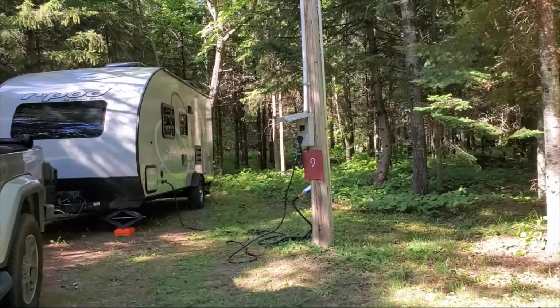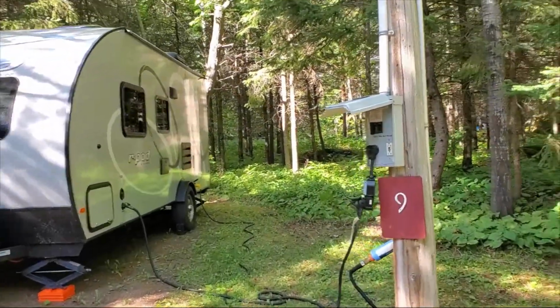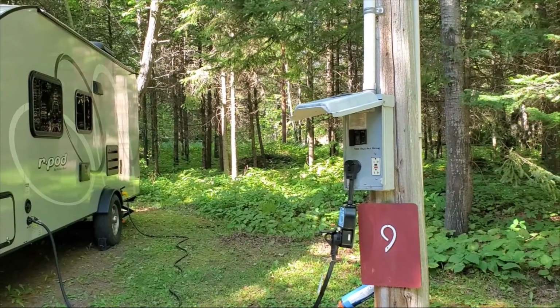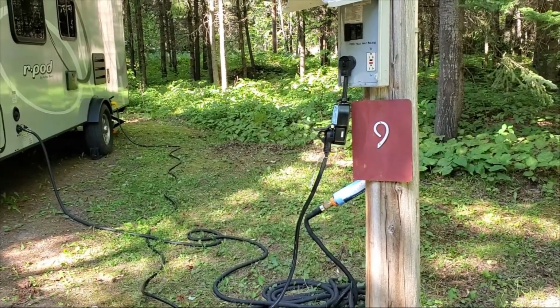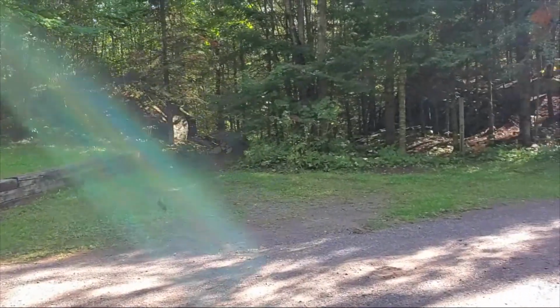This is Site 9 at Island Campground, which is outside of Duluth, Minnesota. And it's a 30 amp plus 20 and 110 site with water as well. No sewer, the sewer is at the front of the park. So I'll bring you around here. We're right across from where the garbage and recycling is.